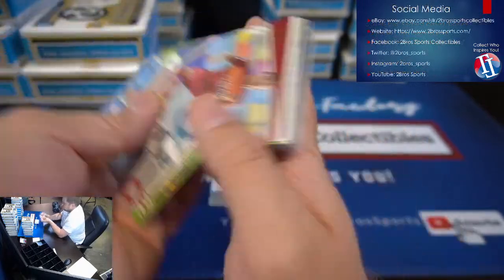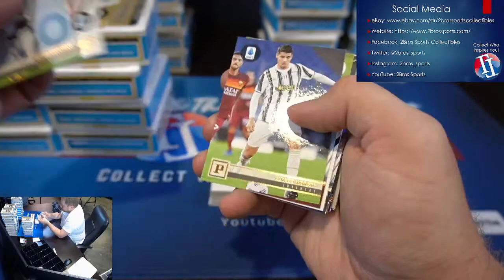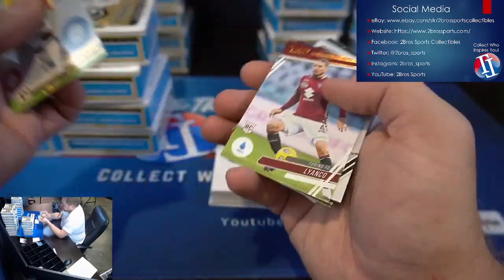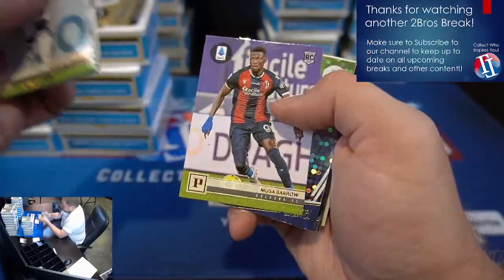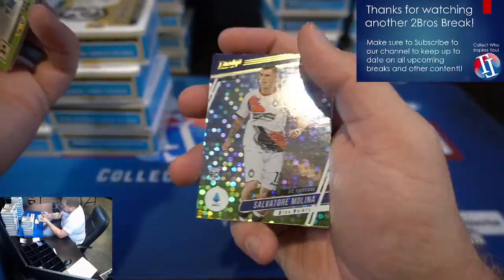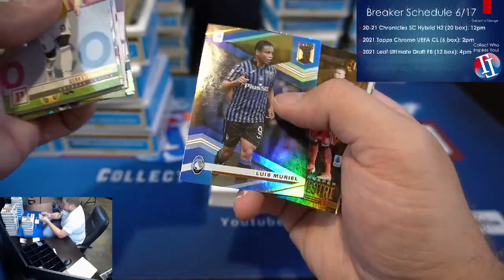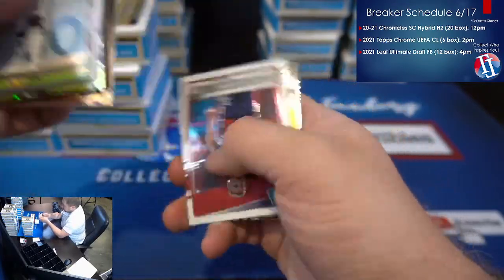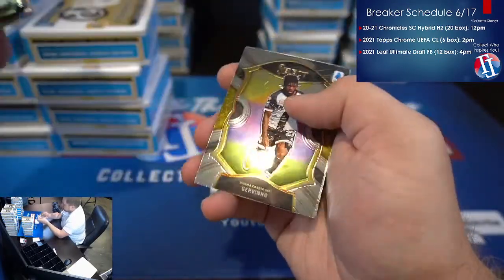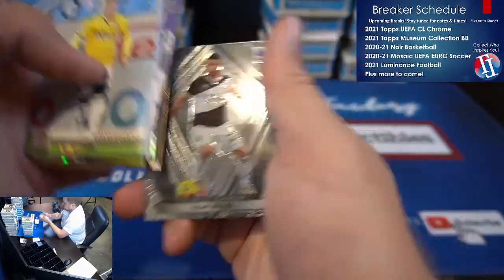Deulofeu, Pellegrini, Berardi, Morata, Llanco, Giassi, Barro, Salvatore Molina, Cristiano Ronaldo, Luis Muriel, Marco Silvestri, Orsolini, Svanberg rated rookie, the Optic, Gervinho, and Arslan, Udinese.